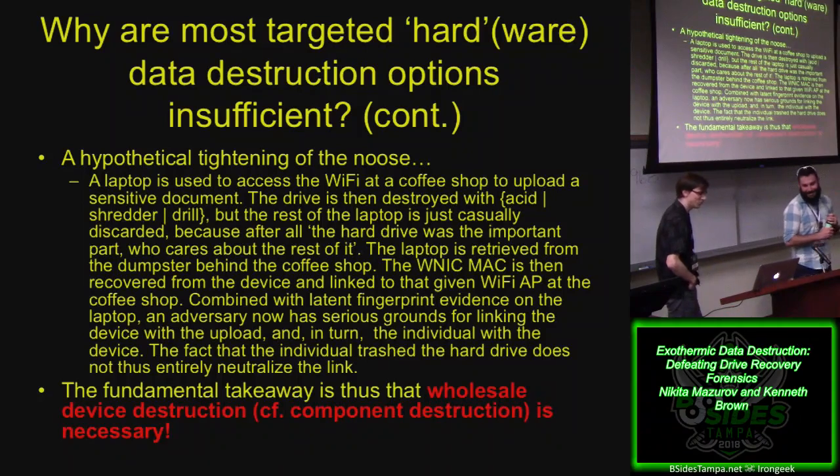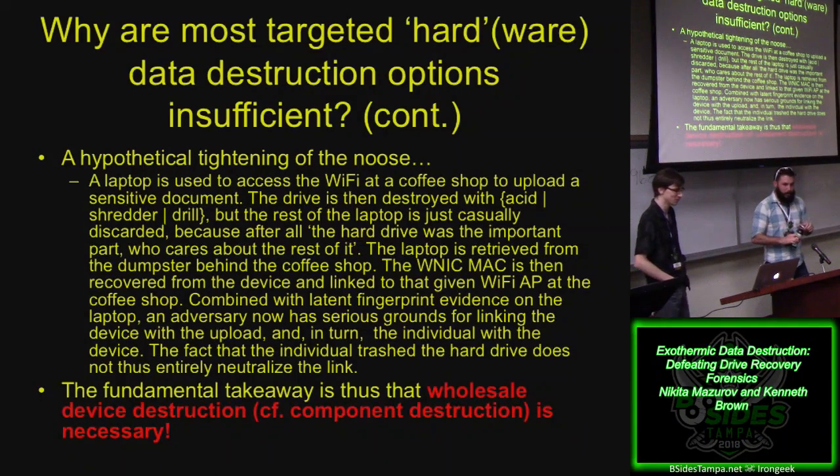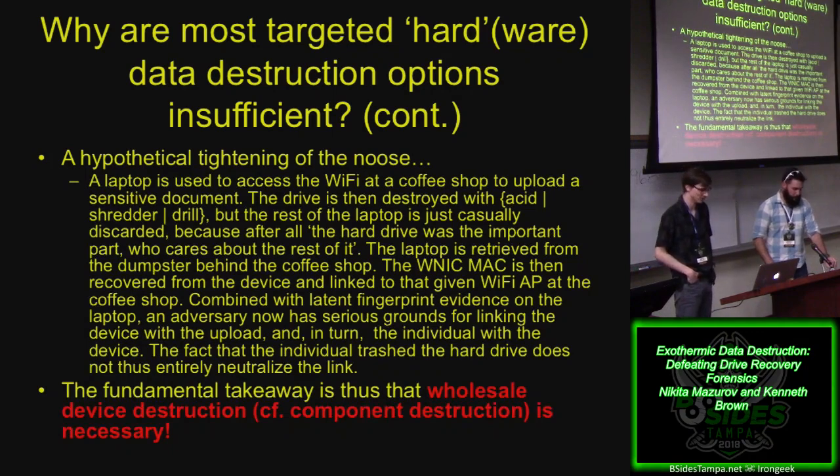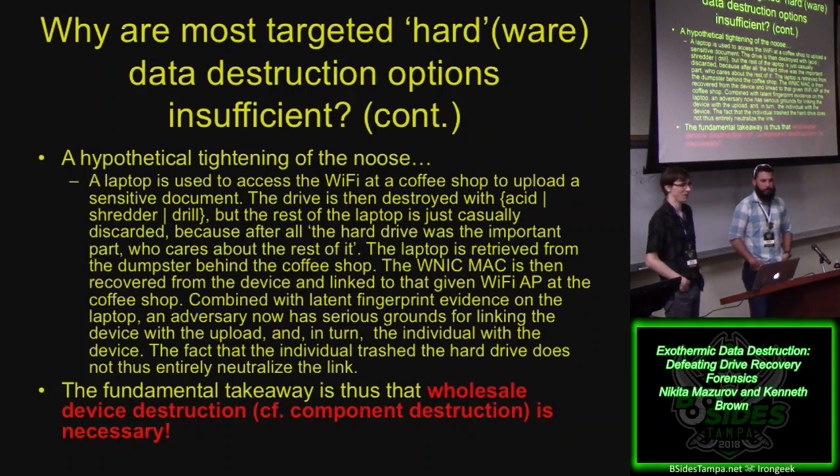So let's say that we have this particular case where we want to upload a document securely and untraceably, right? So anonymously, in other words. And this case will illustrate what the problem is with targeted hardware attacks, as opposed to wholesale destruction methods. So let's say you use a laptop, you go to a coffee shop, right, because you don't want any traces. You upload the document, then you take out your drive, let's say you had a flash drive or something in it, and then you throw the rest of the laptop out because it doesn't matter. You take the data, you crush the thumb drive, and then you think you're done.